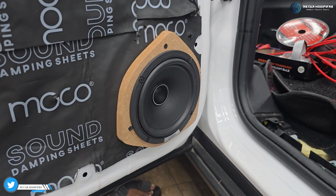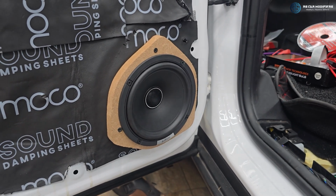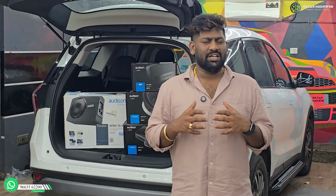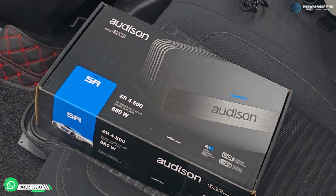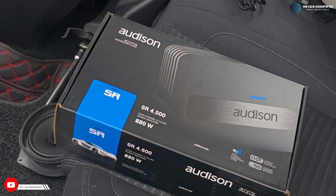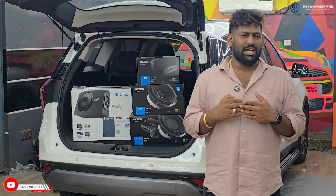When you have 2 of the best speakers in the front and the rear, they have to be powered sufficiently. So we went with our signature SR 4.5, which comes with 130 watt RMS at 4 ohms with 4 channels output. So we are going to power all 4 speakers and the tweeters with this 4-channel amplifier as well.